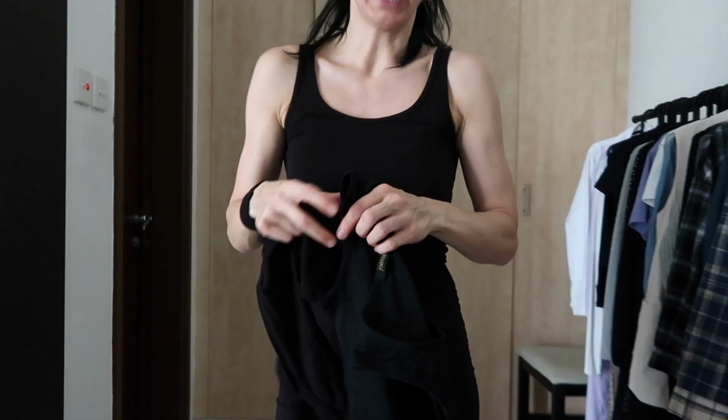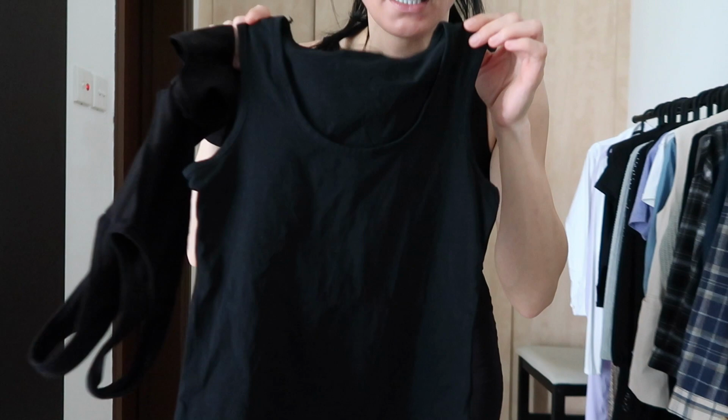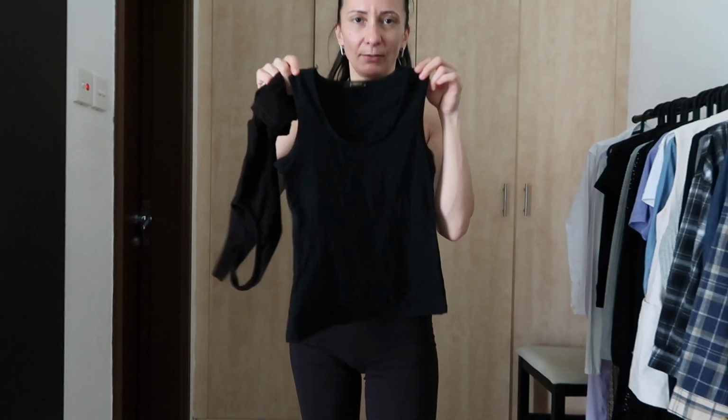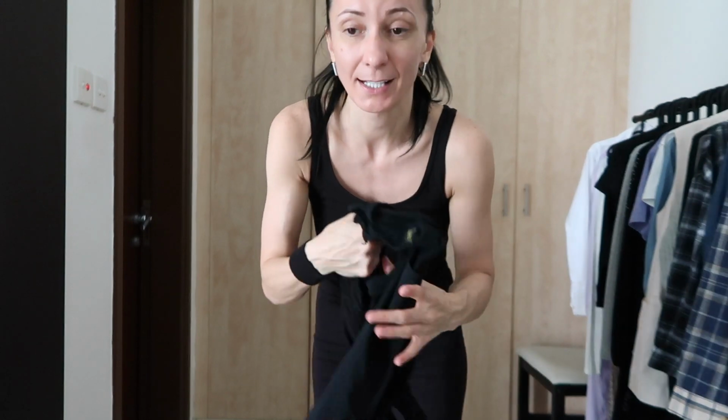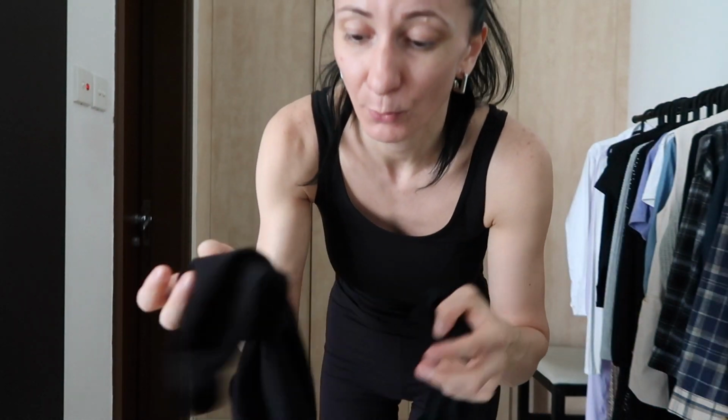I have some tank tops. This is one of them. And also I bought one for my sister. This I wash it because I all the time wash my clothes after I buy them. But this was 5 dirhams, you guys. And also the other one that is actually medium, that it's also for my sister. It's so pretty and nice and I love this type of tank tops.